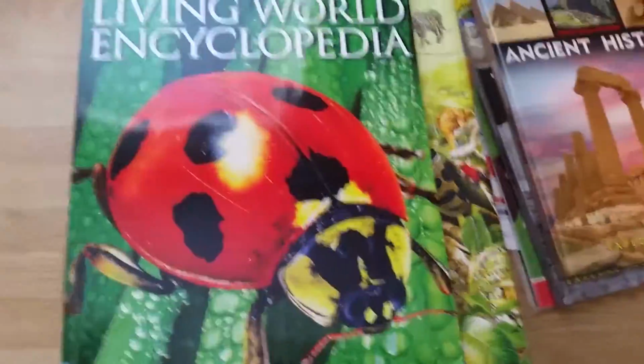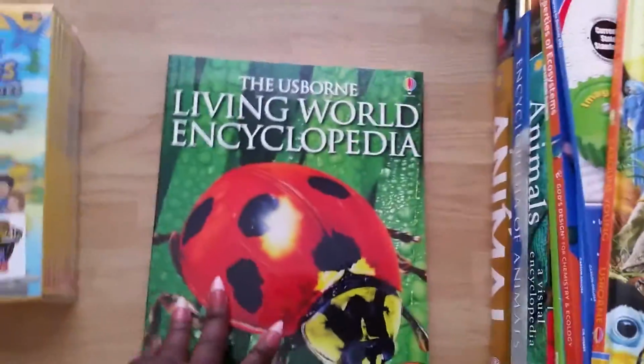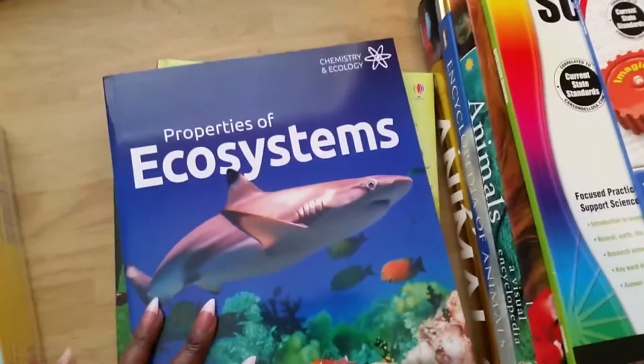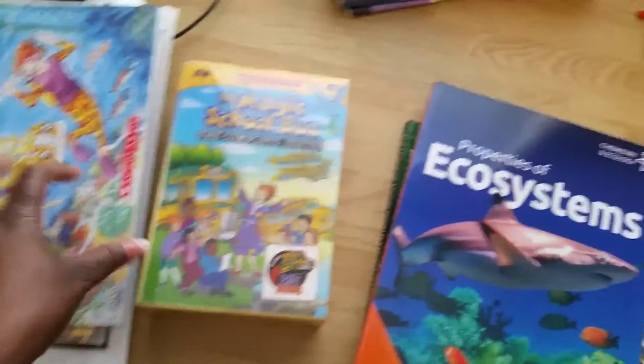In addition to Magic School Bus, we have some books here that came with the My Father's World ECC. So we have the Living World Encyclopedia that we'll be pulling from based on what they offer. We're going to do that as well. The Great Animal Search. Now, our main science lessons will be coming from the Properties of Ecosystems. So this is where we will get our science lessons from, and then we will do things based off of that. But our fun experiments are going to come from the Magic School Bus, because that's just science experiments.